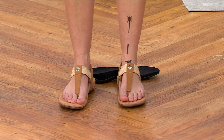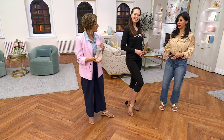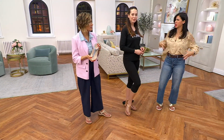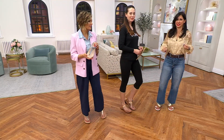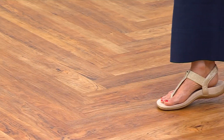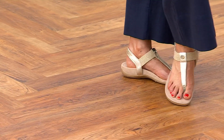You don't have to stop. You can keep going. Exactly. When we have sore feet, when our feet are hurting, or we're just starting to feel off and we don't know why, if your feet are not fully supported, everything does start to hurt. It's the little ache in your knee, it's the little ache in your back, and everything is supposed to be stacked as close to on top of one another as possible.